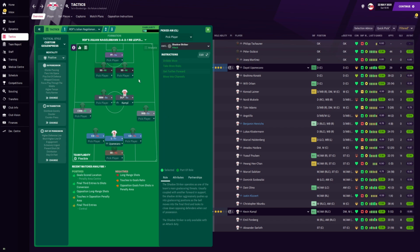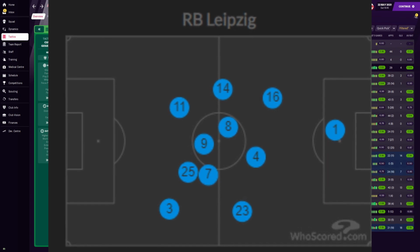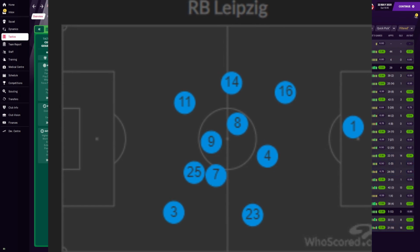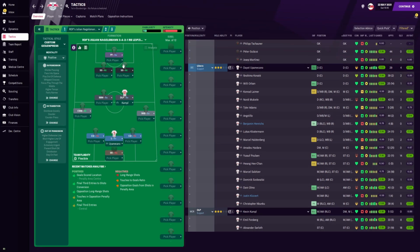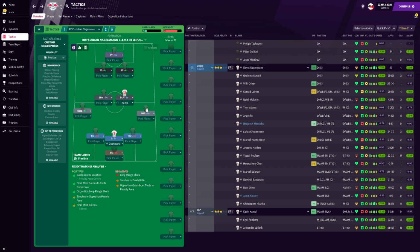In attacking midfield, we have two shadow strikers. Again, I will pop up an average position. Again, these players are very high, and usually they would overlap the striker, and that striker would usually be Poulsen. As he holds up the ball, then we have two runners getting in behind and also moving into channels. Moving into channels is going to be important when we are trying to penetrate the opponent. So that is why I went with two shadow strikers.